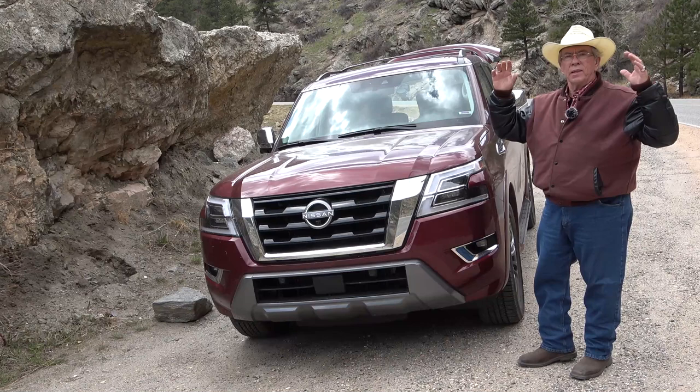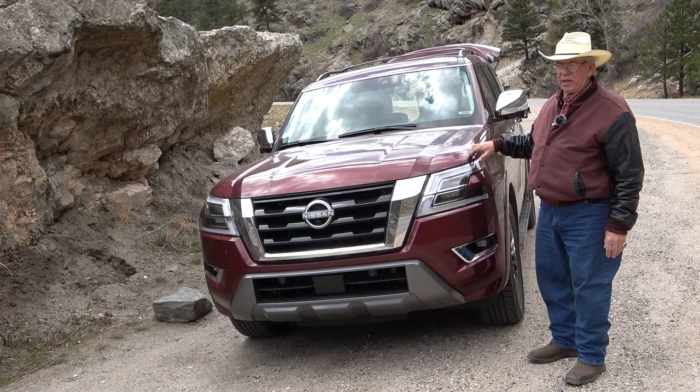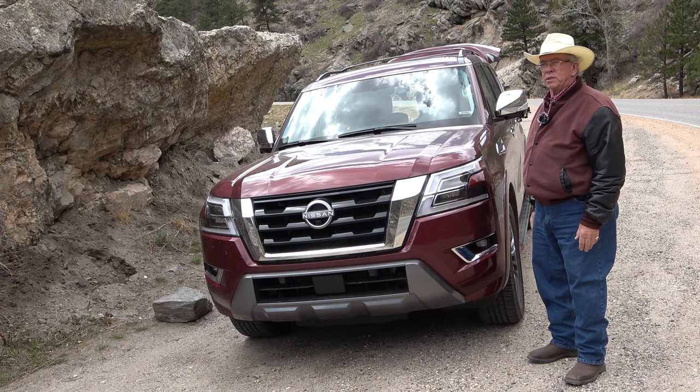Well, here we are in the Rockies. I think it's Highway 34, next to this big boulder in the creek, which is making a lot of noise. But this is a 2023 Nissan Armada Platinum. It's like the most luxury line in the Nissan Armada line.